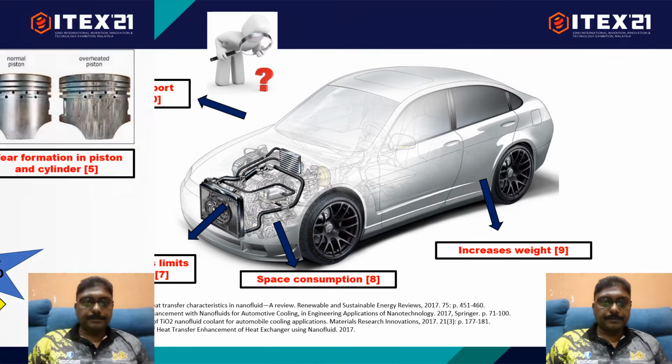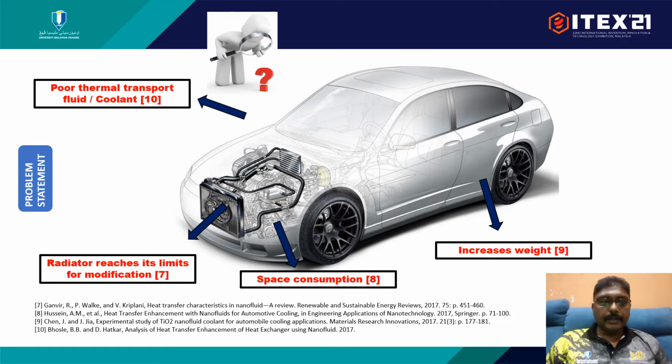So if you look at the engine, the main contributor for heat removal is the radiator. The radiator reaches its limits for modification, and somehow the radiator size is too big because of the amount of coolant that you need to use. So if we can find a way to make the coolant more efficient, we can reduce the size of the radiator and as such improve the vehicle design as a whole.